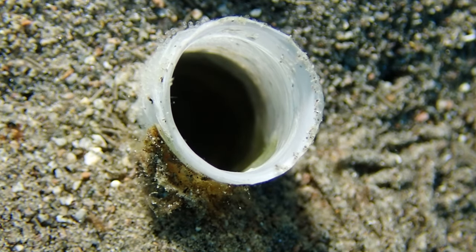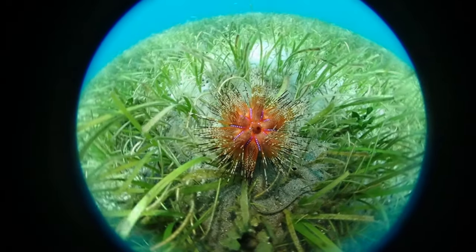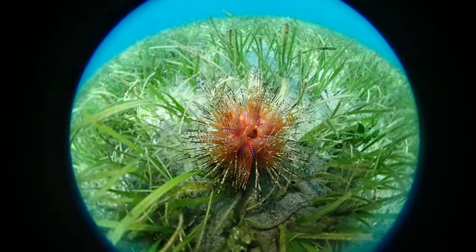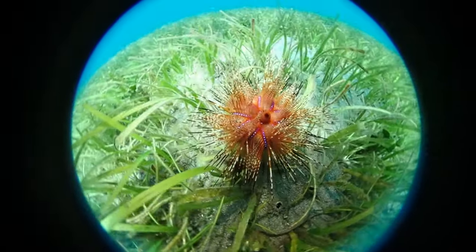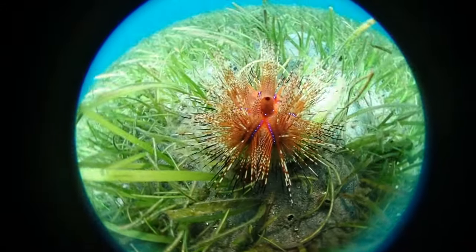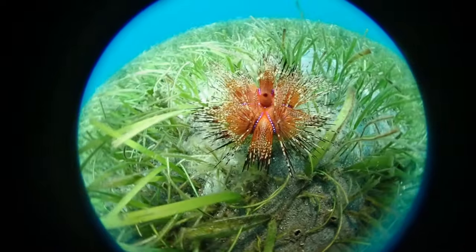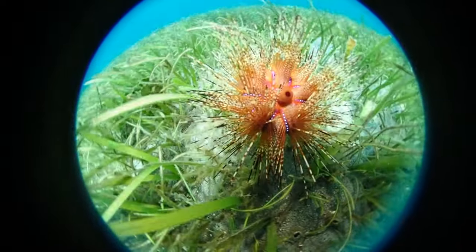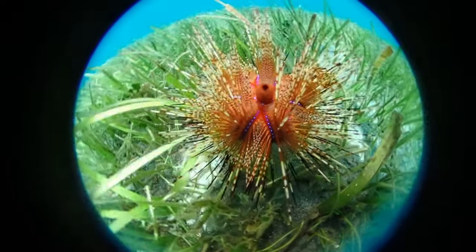Now, this is the planet Uranus, as photographed by NASA, and I swam up to this fire urchin and I said, I'm gonna film Uranus. So the anal sac is what you can see in the center of this animal. This is this bulb, and they're living in seagrass meadows, so this is only about 5 meters deep.